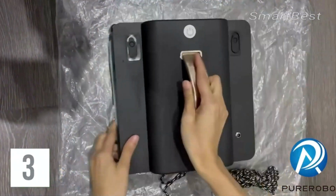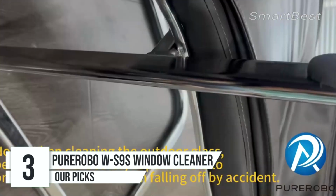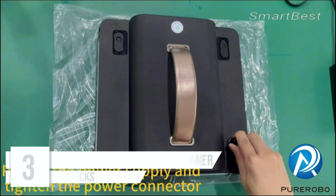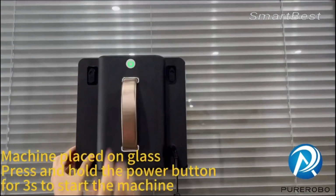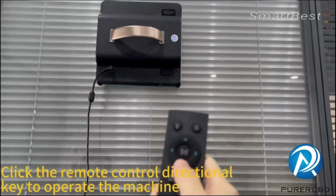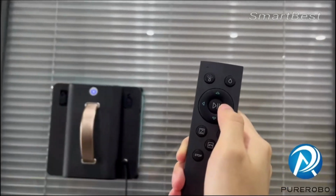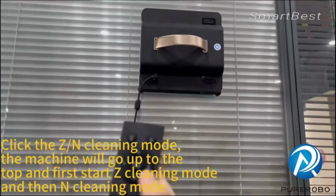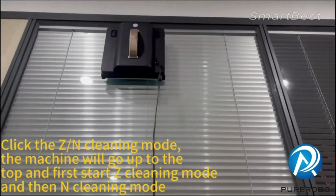Number 3. Purerobo W9S Window Cleaning Robot. The Purerobo W9S Window Cleaning Robot is a state-of-the-art cleaning device designed to make window cleaning effortless and efficient. With its smart app and remote control capabilities, this robot offers a seamless cleaning experience for both residential and commercial spaces. Smart app control and remote access. Easily manage your cleaning tasks from anywhere using the Tuya Smart and Smart Life apps. The remote control option provides additional convenience.